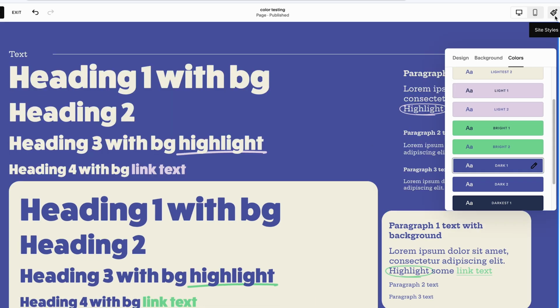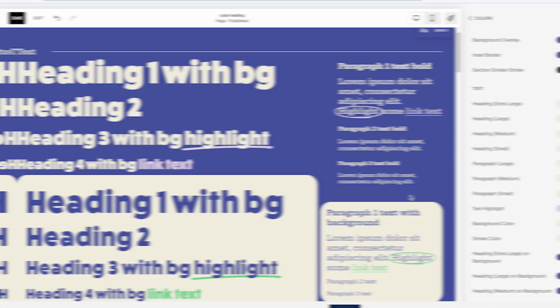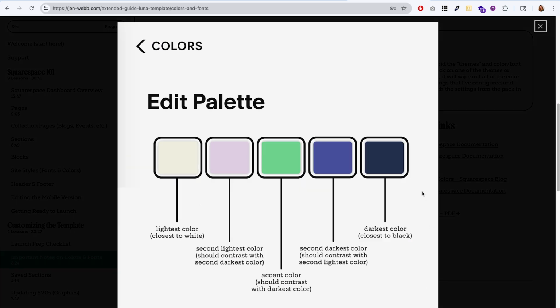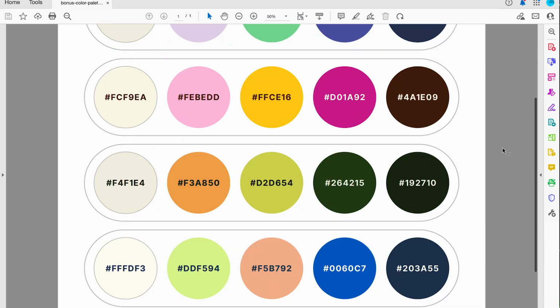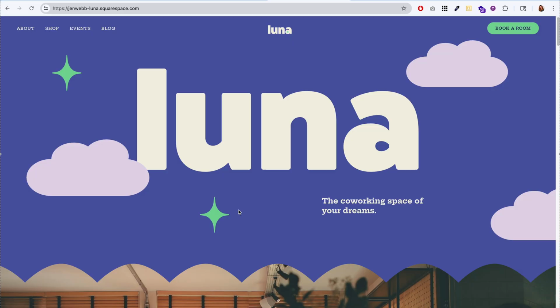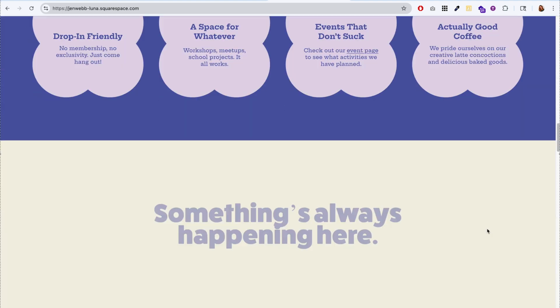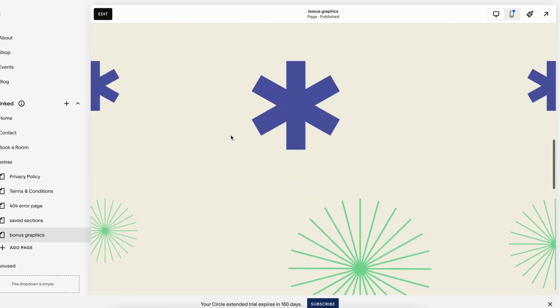So I spent a lot of time tweaking each of the color theme settings, and I created a simple framework that makes it easy to swap out the colors without breaking the existing design. I've also included some bonus color palettes that I've already tested and work well with the template in case you need help choosing colors. As you can see, there are some graphics that I've used throughout the template, these clouds and star shapes, to add some flair and personality to the website. And these can be swapped out with some bonus graphics that will also come with the template.